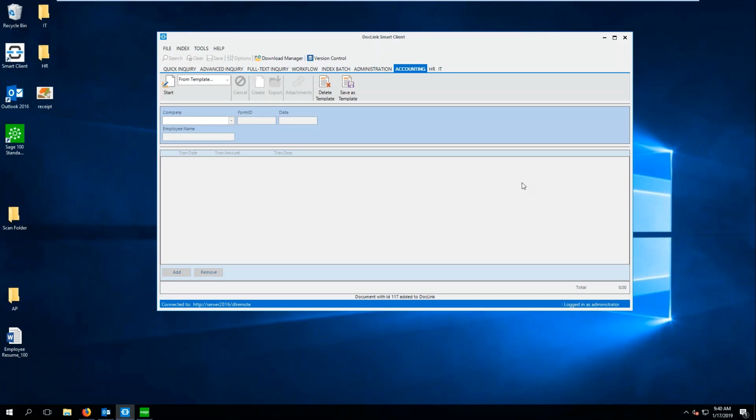Perfect. Next question is, what version of Sage will this work with? I can help to answer that. It depends on which Sage product you're on. If you are on Sage 100, it will work with most of them, but we can follow up with you individually to make sure how you want to use it, if you're going to use it integrated, to make sure that the version you have will work.